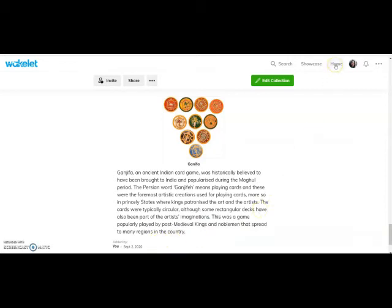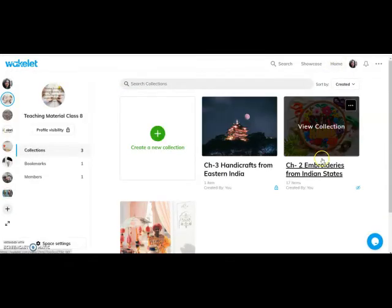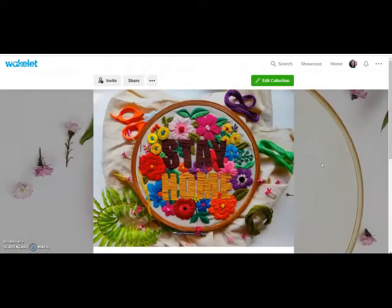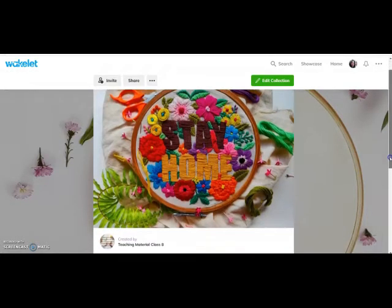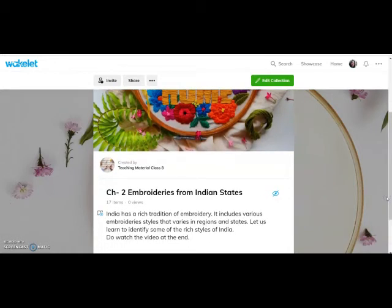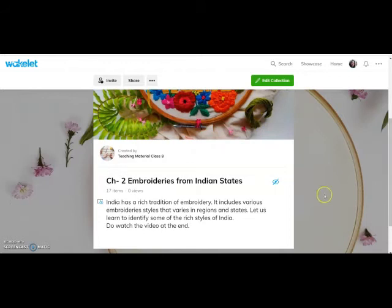So, here we conclude with the very first chapter. Now, let us look at the second chapter, that is embroidery from Indian states. We are going to discover the vibrant colors of India. So, yes, the next comes the embroidery. India has a rich tradition of embroidery. It includes various embroidery styles that vary in regions and states. So let us learn to identify some of the rich styles of India.